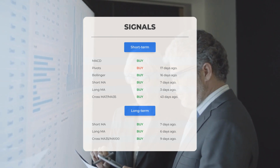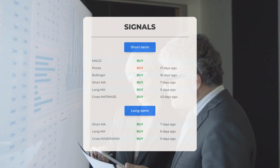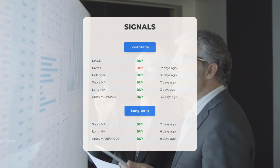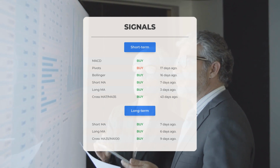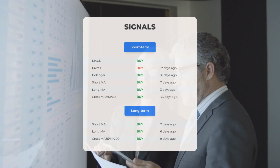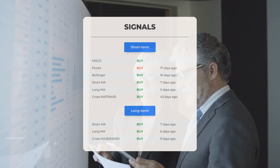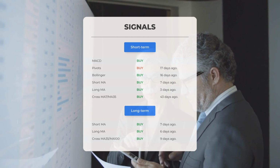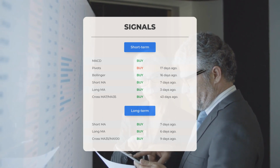The relationship between the short and long moving averages signaled a buy 43 days ago. When examining the 12-month chart, we observe the short moving average indicated a buy signal 7 days ago. The long-term moving average showed a buy signal 6 days ago. The relationship between the short and long moving averages produced a buy signal 9 days ago.